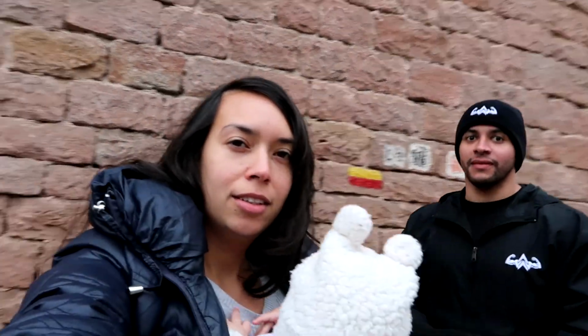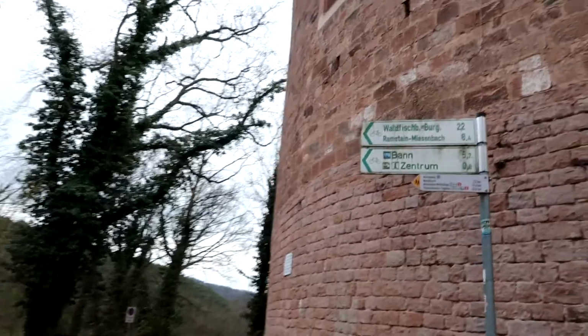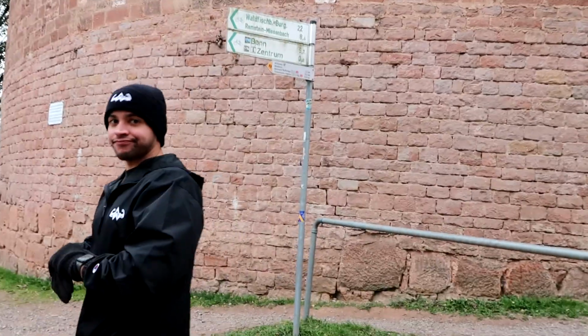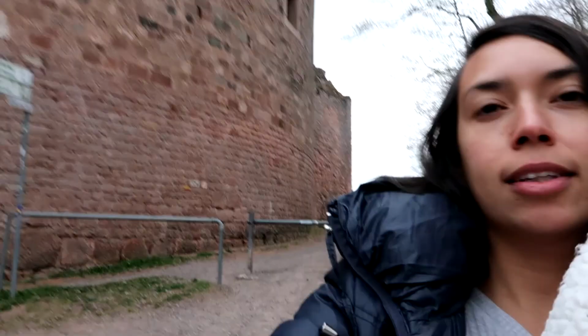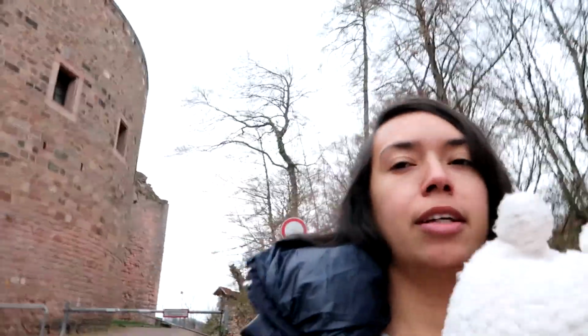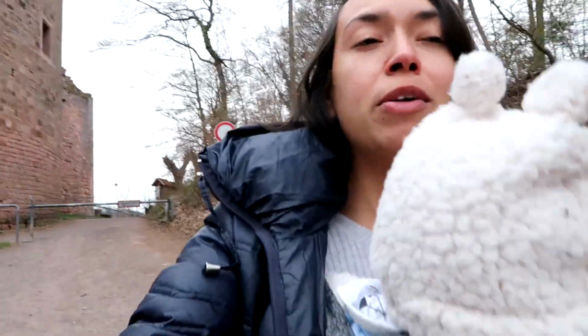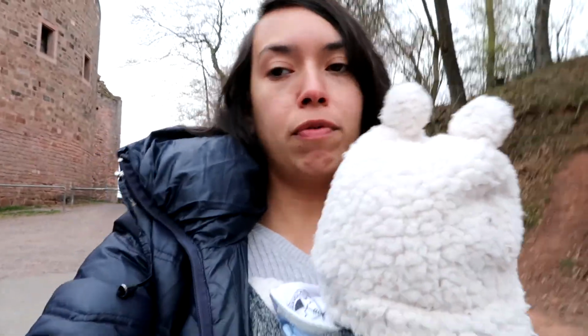Alright guys, that's it for Nanstein Castle. We're about to go find something to eat. We saw it. We couldn't go inside though, Corona, you know. Sadly. Could not go inside when we saw the outside. So that just means we gotta come back to see the inside of it. But the outside was pretty. And there was this beautiful spiral staircase that was like collapsed. It would have been so cool to go in it. So let's see if we find anything vegan around here.